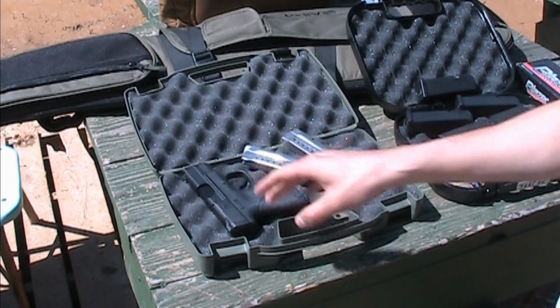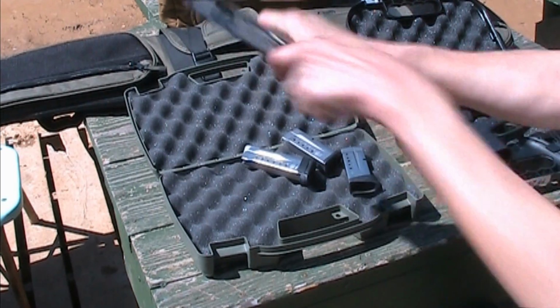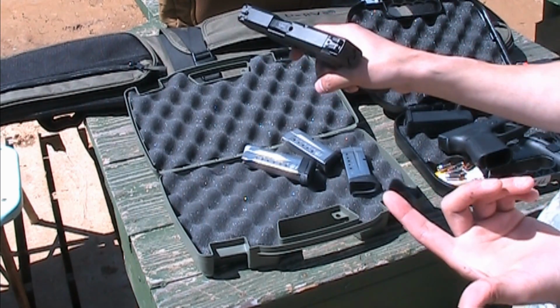I do like the trigger on it. The trigger is very nice and crisp. The reset on it is a little bit gritty. I would say it's not as nice as a Glock.